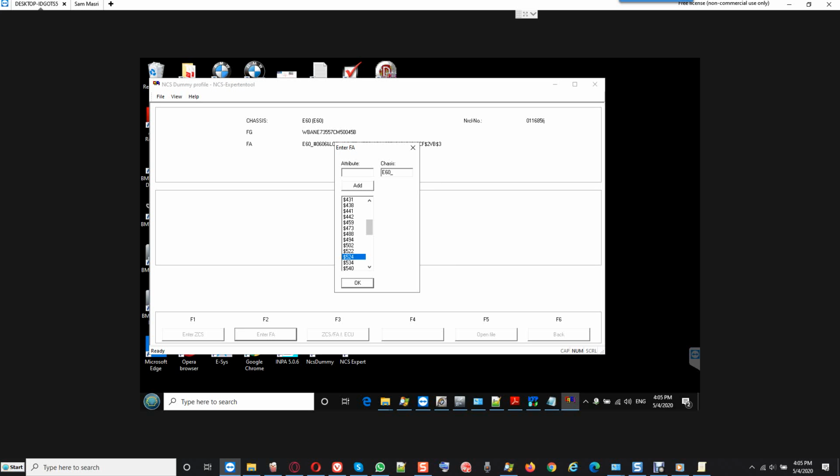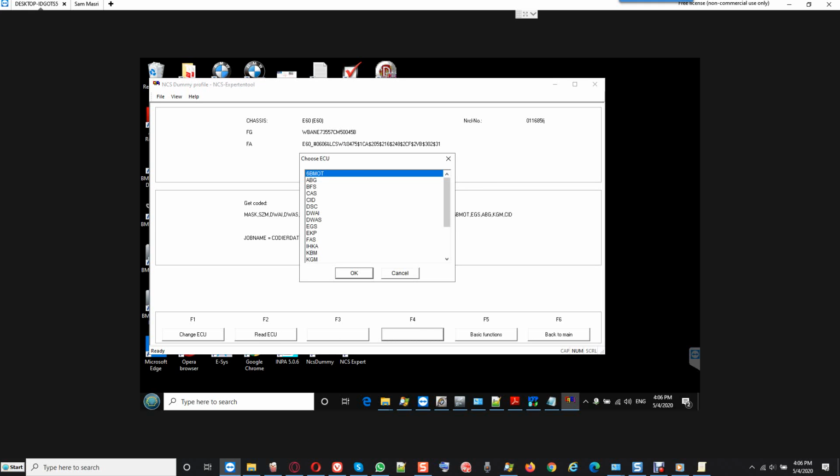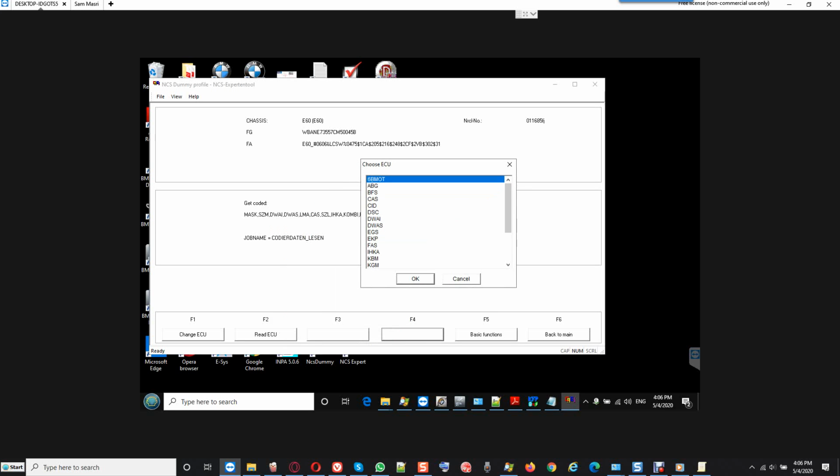And then when we highlight it like that, we click delete. Then we click OK. And then we go back here. Then we process ECU. We're going to look at all the ECUs right here to get coded. All of these ECUs right here, we're going to try to code them. The most important one would be, we're going to code the CAS unit.